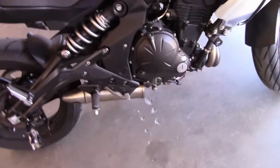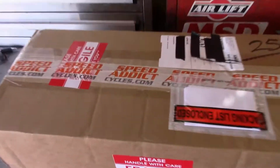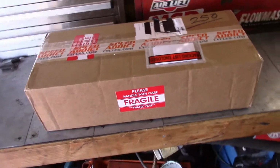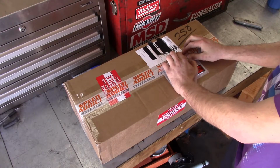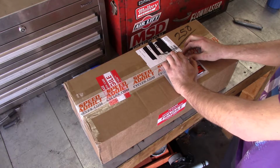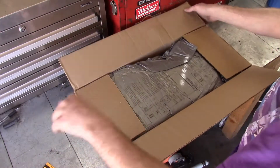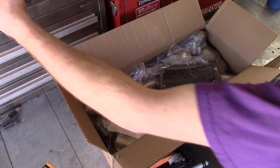But anyways, the point for the video today is I received this in the mail from SpeedAddictCycles.com. Great shipping. I ordered it probably 3 days ago and I already got it, but let's open this thing up and we'll see what it is. Now, it took a lot of research to finally decide to get this. Even still, I had a hard time convincing myself to get it because what I have on there now works perfectly fine, but this is an upgrade, to say the least. Anyways, packaging. It looks like they're using the foam Instapack, but here we go. Here's what it is.